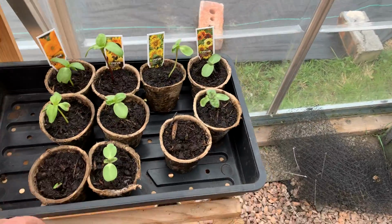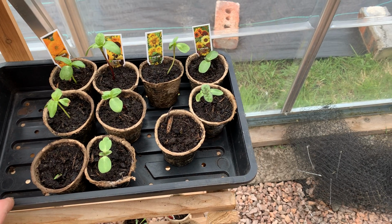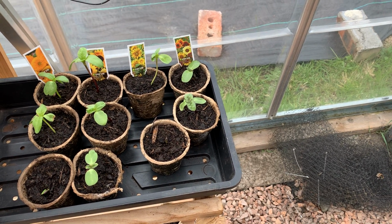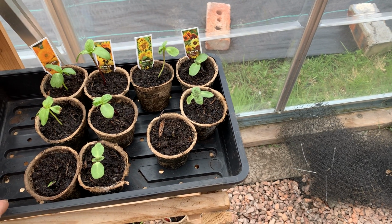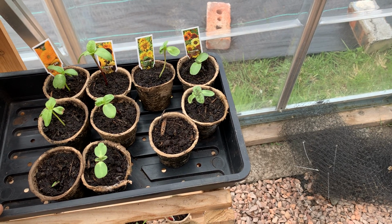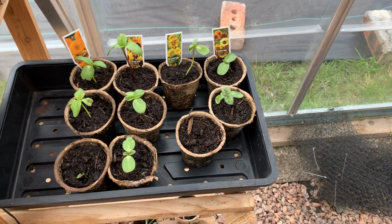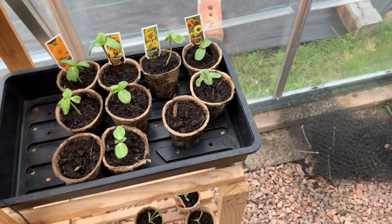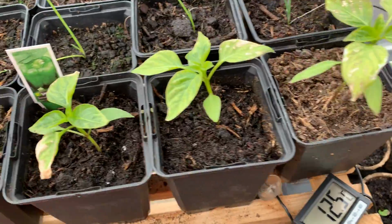Over here we have the sunflowers. They seem to be growing alright now. We've lost 3 of them, so that was partly down to them sitting in the bedroom, and they stretched out as far as they could. Couldn't hold themselves up, and then they snapped. So that was down to my fault. As I say, I don't have a grow light, so they just have to sit really. These are more onions.